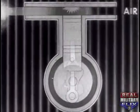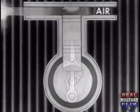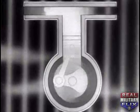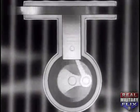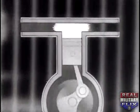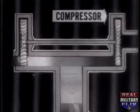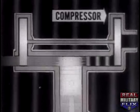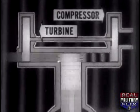A gasoline engine runs on a mixture of air and fuel which burns in a cylinder. At higher altitudes, the atmosphere becomes progressively thinner so that the engine cannot get enough air to burn as much gasoline as it should for maximum power. The turbo supercharger simply adds a compressor to the engine, which packs or charges the thin air into the cylinders. This allows the engine to burn more fuel and deliver full power. The compressor is run by a turbine, which is turned by the exhaust gases of the engine.